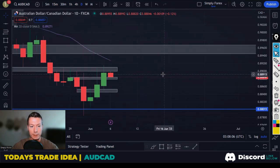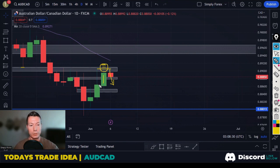If we zoom in, guys, like I said, look at this low here. It's just been hit now by this candle. And again, it is bullish, but we've got a wick that's rejected these highs again. So I think we can come lower. And bear in mind, guys, we still also need our criteria to be met on the H1 before we even have a trade. So that protects us as well if we are wrong. So, Aussie dollar, Canadian dollar.